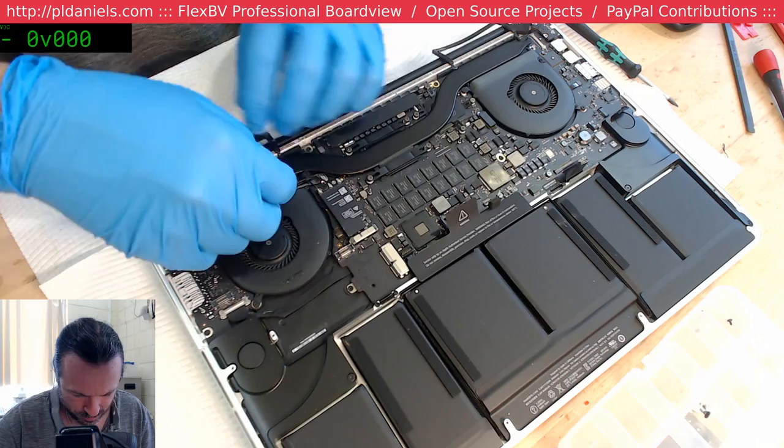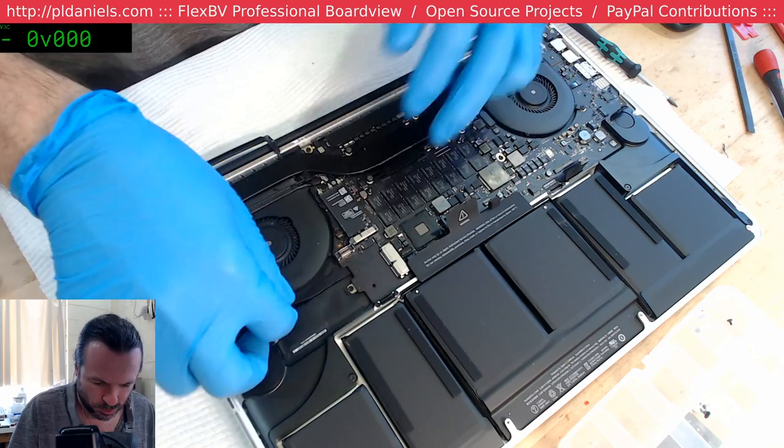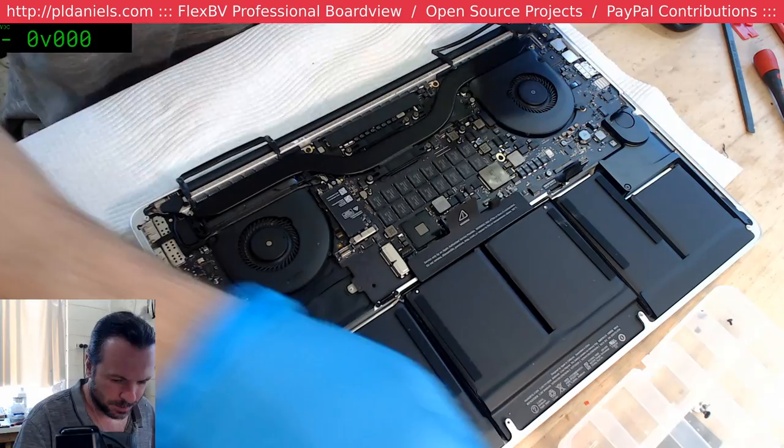Just going through the process of, I'm basically taking the board straight out. Because if there's nothing visually obvious at the top here, then we're hoping for a bit of corrosion on the underside. Really hoping.